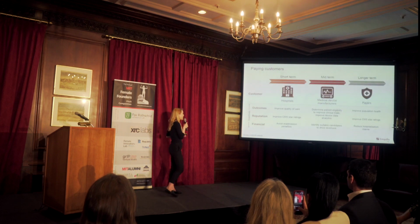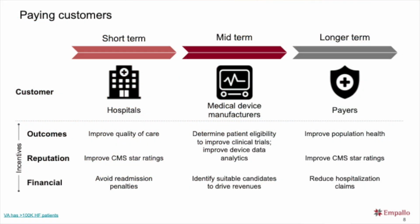Our customer in the near term is hospitals facing high readmission rates. Hospitals are penalized for readmissions in 2 main ways. First, if a hospital sends a heart failure patient home and they come back within 30 days, the hospital has to cover those costs. And second, if over the course of the year, a hospital's readmission rates are above the benchmark or threshold set for them by CMS, then in the following calendar year, all of their reimbursements across the board can be reduced by up to 3%.